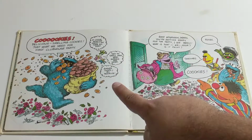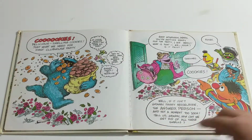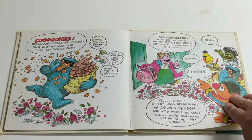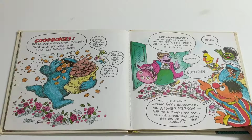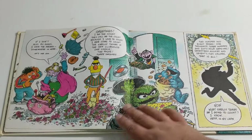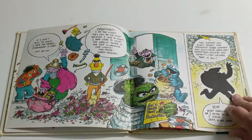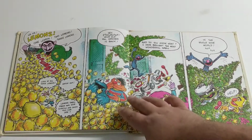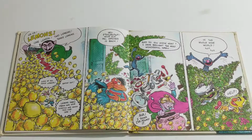It was his ginger snap cookies, the smell of gingerbread. Granny shows up. What is that smell? It's a mixture of everything. She's trying to fix it. As she's trying to do that, the Count shows up, starts counting everything, and delivers some lemons to get rid of the scent.